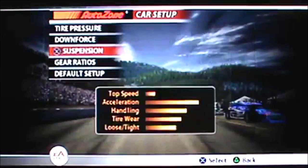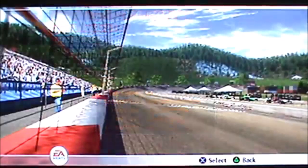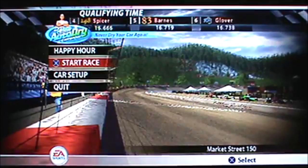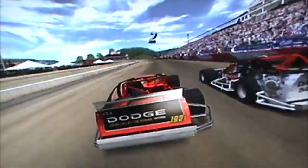Okay, first off, I'm gonna lower the wedge again, and I'm gonna lower the tire pressure just a little more because it's a short track, so might as well. Let's do it! 3/1000ths, I still can't believe that. Alright, let's do this.